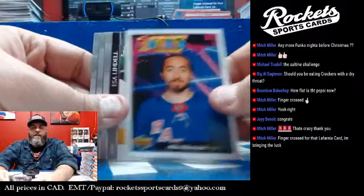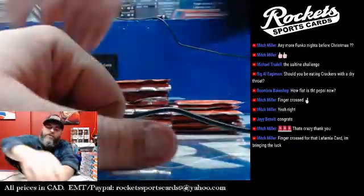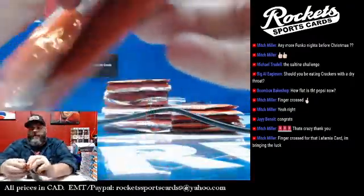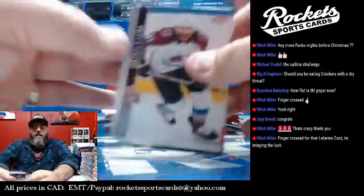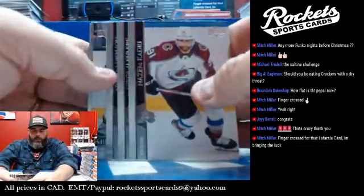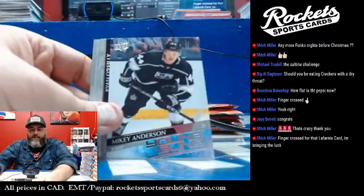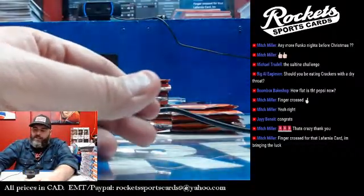Zibanejad with the portraits. How many cards in the portrait set? Usually about 25 to 30, is it not? I can't tell you, but we don't have a checklist right now. Should have brought out a checklist. What do we got here? Mikey Anderson. We've seen him already. Young Guns, not the French edition. Still waiting for a French Young Gun. That'd be nice to see.